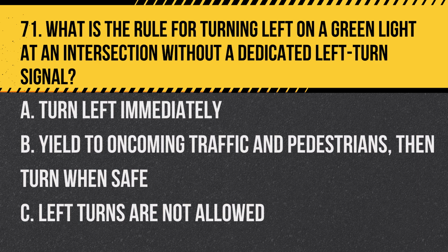C. Left turns are not allowed. Answer: B. Yield to oncoming traffic and pedestrians, then turn when safe. The absence of a left turn signal requires yielding to others.